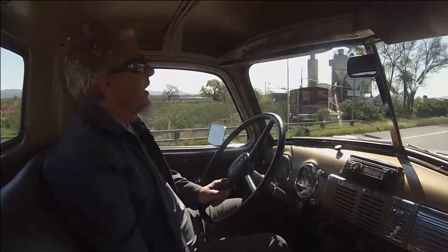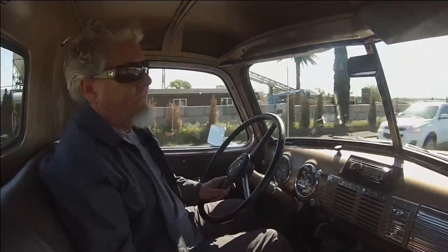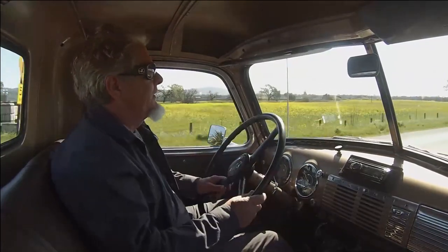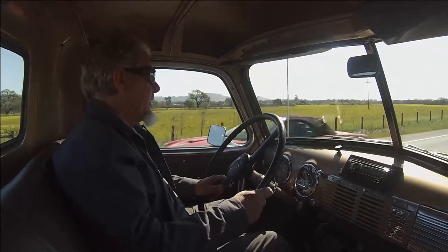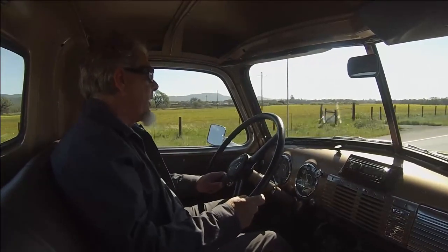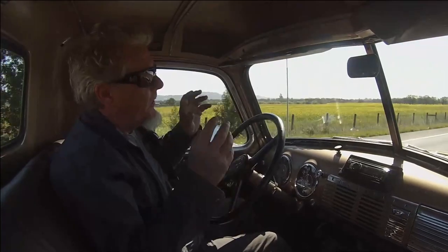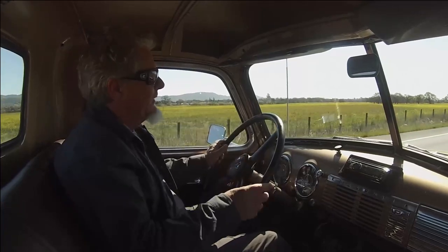Normally I wouldn't take off in the granny gear. I just wanted to show you that it works. It's just a very tall gear designed, I guess, to climb cliffs. But this truck gets down the road great. Right now we're getting up to about 40 miles an hour. I think because it has bigger tires on it, we're actually doing more like 50.